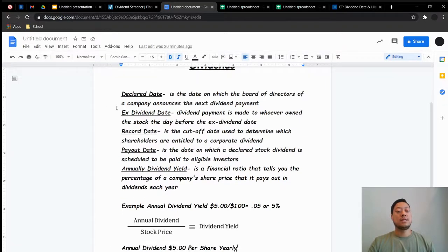The next important thing you have to know is the ex-dividend date. So this is the dividend payment that is made to whoever owned the stock the day before the ex-dividend date.